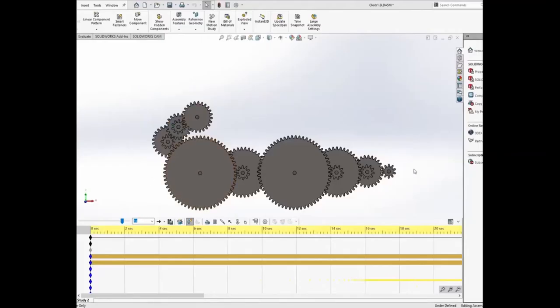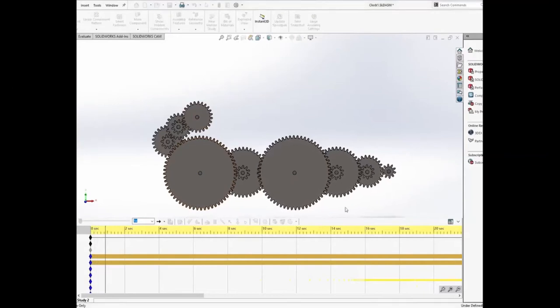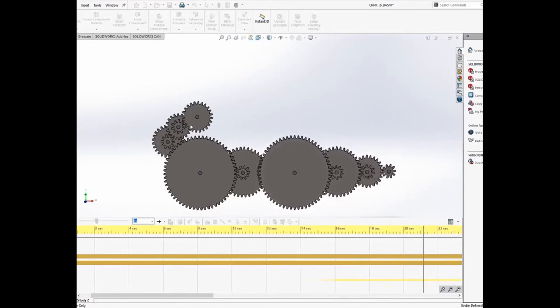I also wanted to show my final project in CAD. This is the gears turning. This is the motor. This is the driven gear. 1 second per turn. This is the 1 minute gear. So every 1 minute it does a full rotation. This is the 1 hour gear. So every 1 hour it does a full rotation. And this is the 24 hour gear. So every 24 hours it does a full rotation.